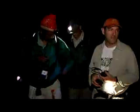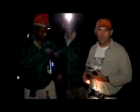So we're here at Rio Maria, and this will be our first glimpse of the effects of chytrid here in El Valle, where it's moved in just in the past few months. So this will be the first time we'll see what the effects have been.